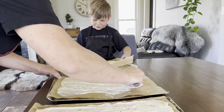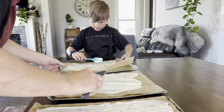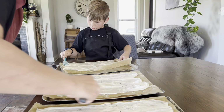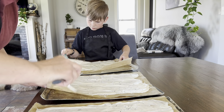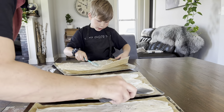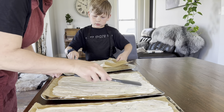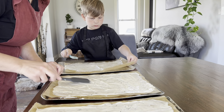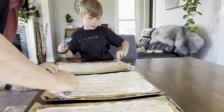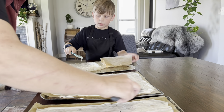I have to be a professional at it. Yeah, it takes some practice. Try not to get it on my cookie sheets because then I have to wash my cookie sheets. I'm not really a pro at it. Got a little on your cookie sheets. That's okay.